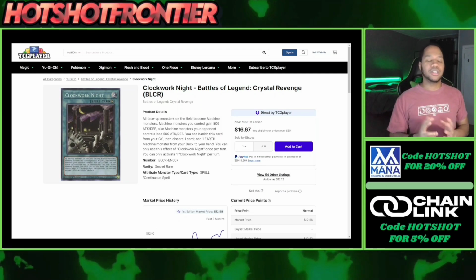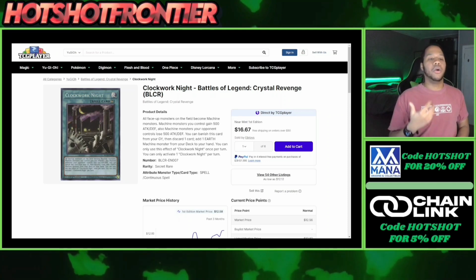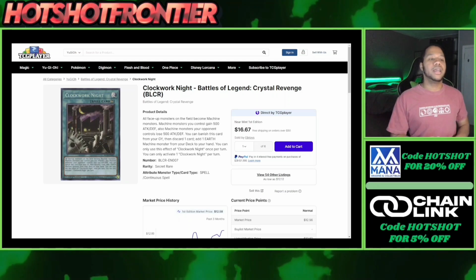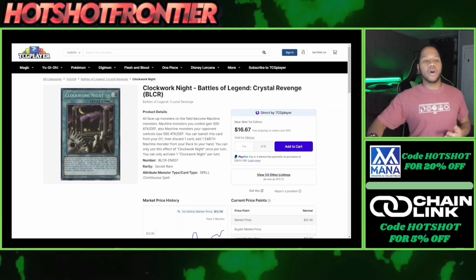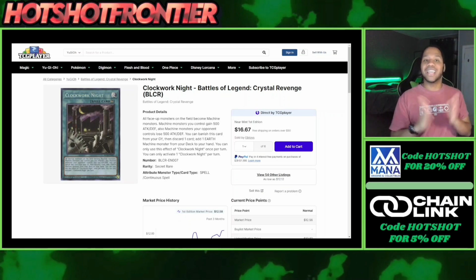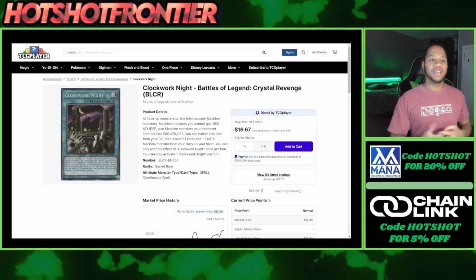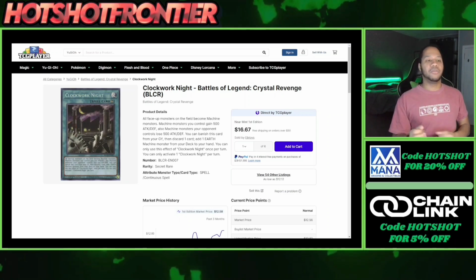So personally, I should have mentioned this a long time ago, but I'm sure a lot of people also knew because, you know, Battles of Legend Crystal Revenge had a lot of hit banger cards in the set, and this is actually one of the cards that was originally hyped up as well, because this card turns all monsters on the field into machine monsters. It's perfect for something like Ancient Gear, but at the same time, it helps out if you're playing something like Super Volley, because everything will be the same type, and it will make it easier, because a lot of boards nowadays are more diverse.